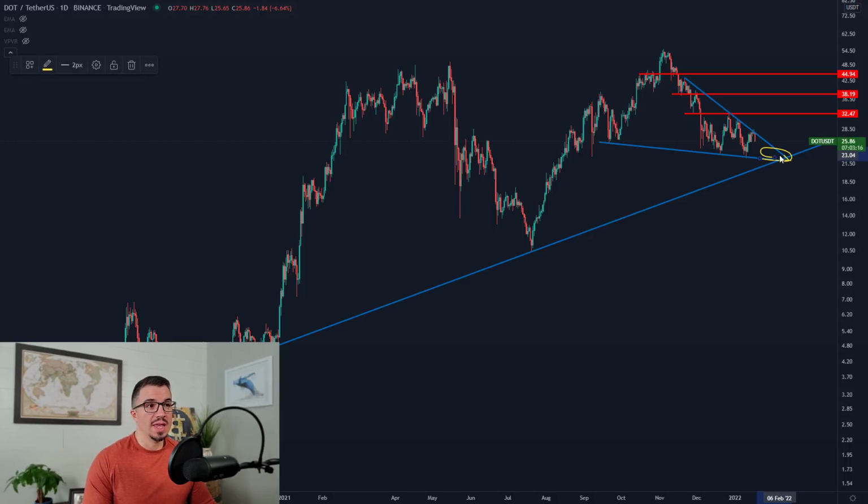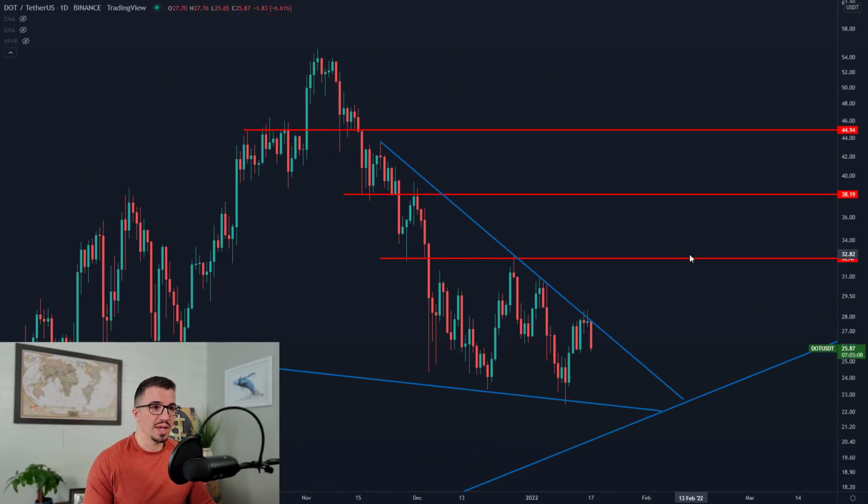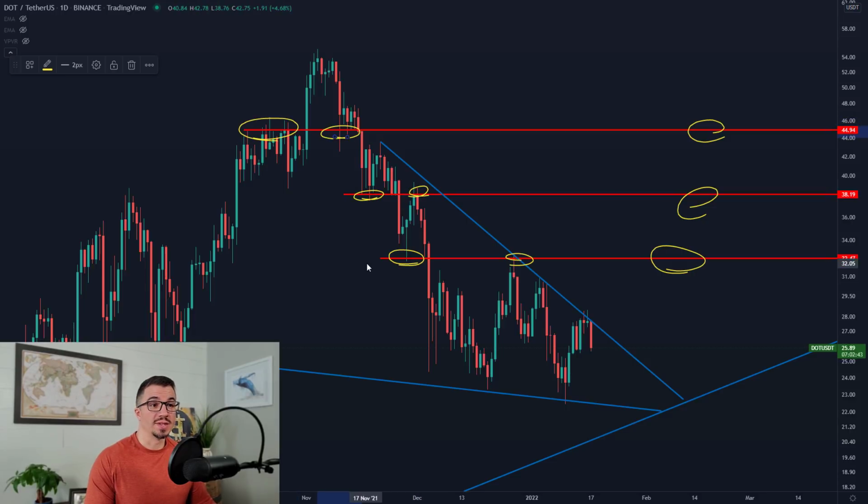So is the market going to break higher? I personally think that there's a very good chance it will. And if it does, the area I'm going to be targeting is up here. The first ones will be 32, 38, and 45. So we talked about these a few weeks ago, and they're very easy to spot. So 32 was support back here, resistance later on. Same thing with 38 and also 45. Those would be my targets if we do get that break higher.